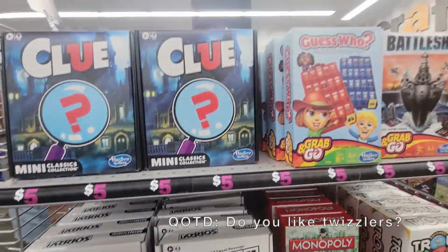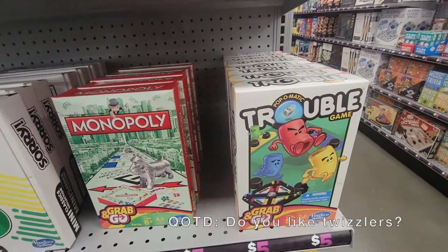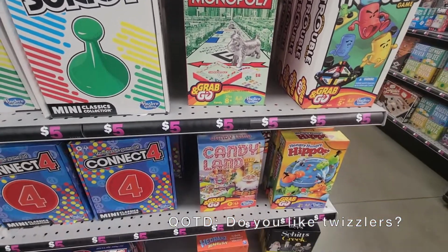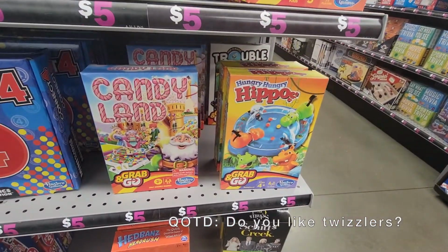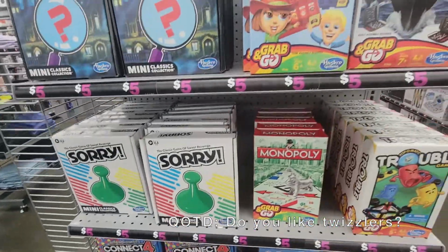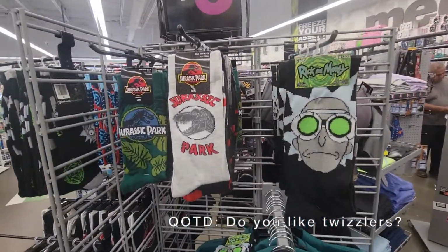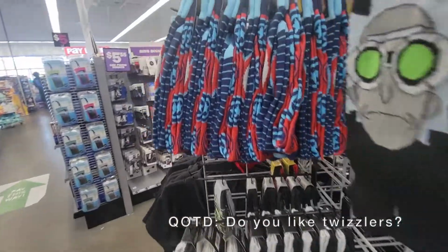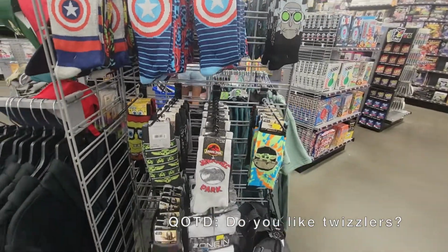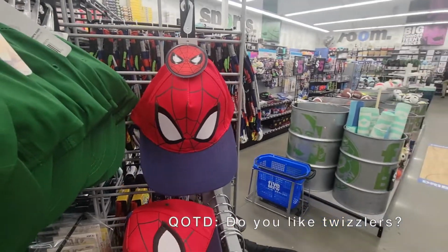Mini games, mini Clue, Guess Who, Battleship. Trouble. I love Trouble. Monopoly. This is so cute. Candyland. I love Hungry Hungry Hippo. Oh my gosh. I love this door. No socks. Just some marble. Okay. Look at this.